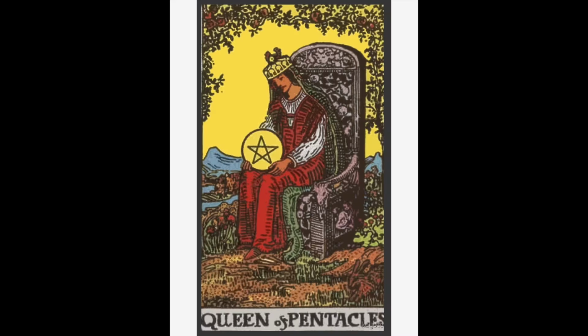The next card we're learning today is the Queen of Pentacles. Again, this is another card with Earth energy. All the Pentacles are Earth energy. And it also incorporates water energy. So that is Virgo, Capricorn, Taurus, and then Scorpio, Pisces, and Cancer. So those are your water energy.